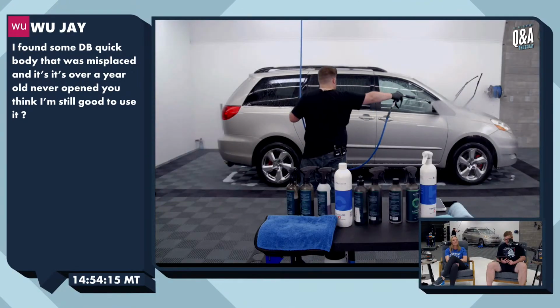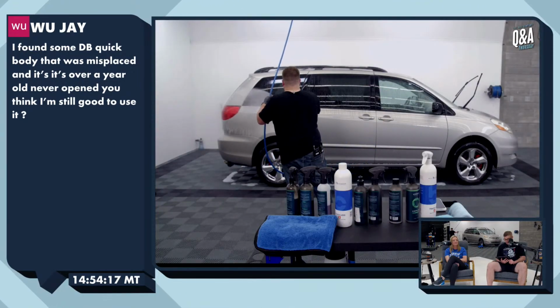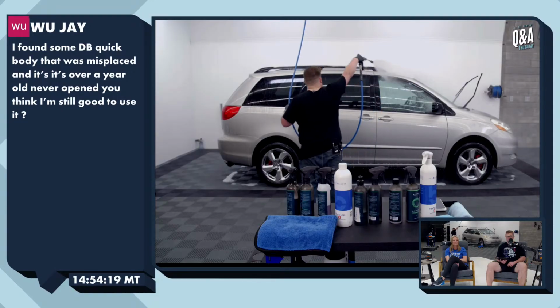And then we have Woo J here in the house saying, I found some Diamond DB Quick Body that was misplaced, and it's over a year old and never opened. Am I still good to use? Yeah, you're probably okay.